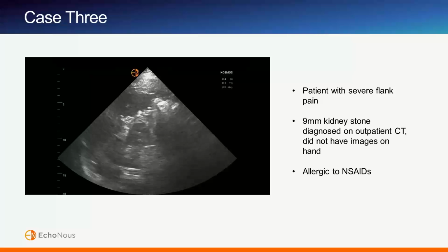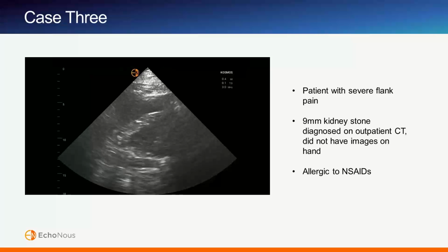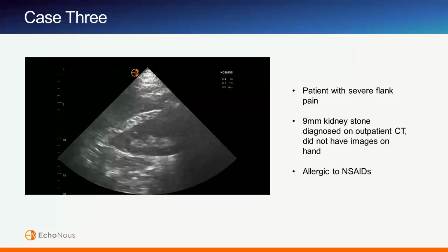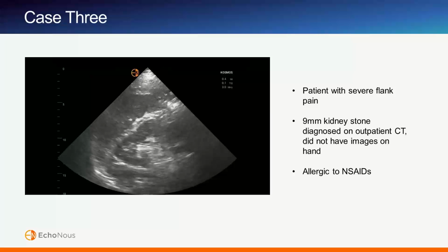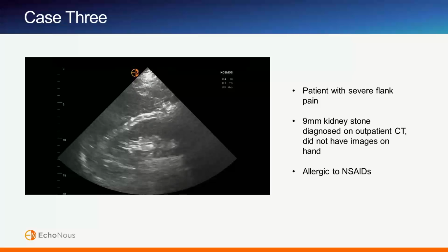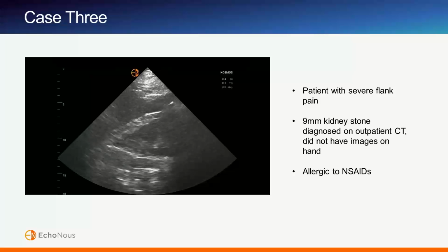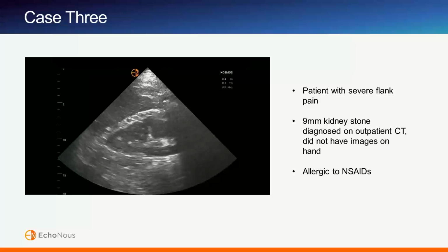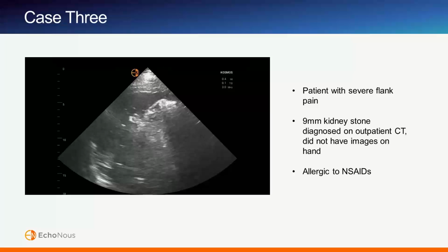I asked him, do you know where your kidney stone is? Where did you get the images? Unfortunately he doesn't have the images on hand, but he gives me the name of a radiology institute. While ordering him some pain medication, I attempt to get these images in case our urologist needs them, because I don't want to put him through another CT scan.